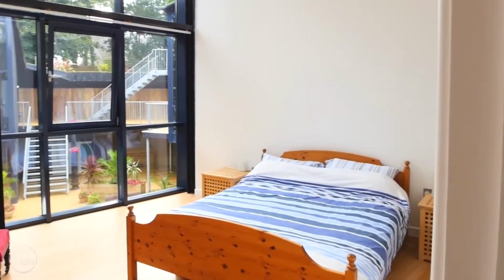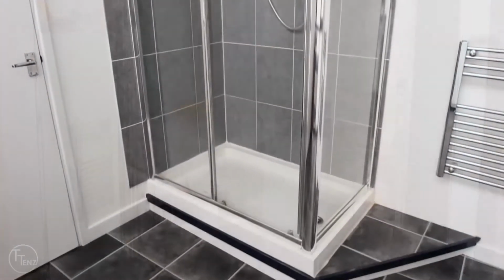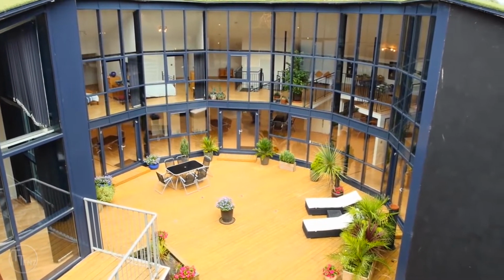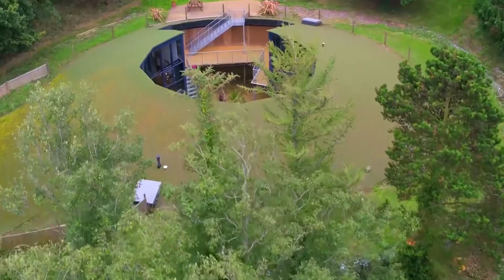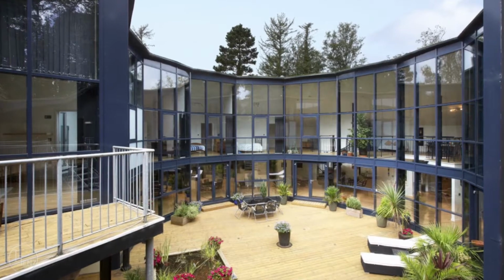It has 5 luxurious bedrooms, including the master bedroom, which comes complete with an ensuite bathroom. The courtyard outside features a raised pond and barbecue area. Surrounding the property, dense woodlands extend to almost an acre, making this truly remote.